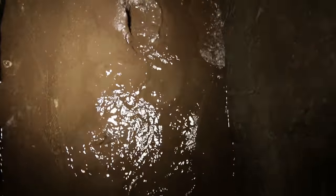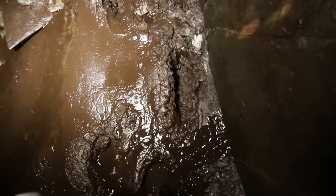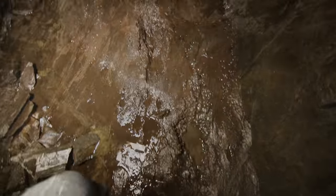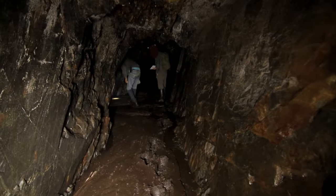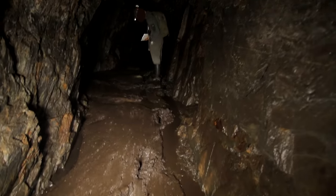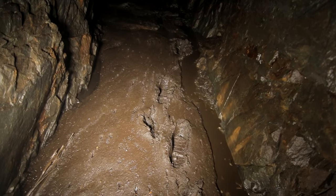So kind of coming up out of water now. It's kind of silty, mucky. Look at those footprints. Mmm, chocolate pudding. So the boys have found a left again. The second left. Yeah, this has been untouched for a long time. Look at this pudding-like mud.